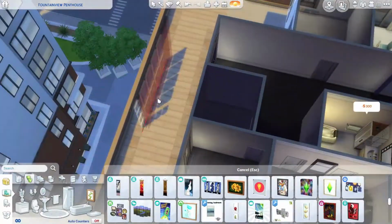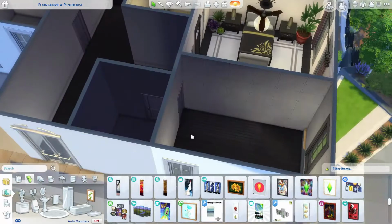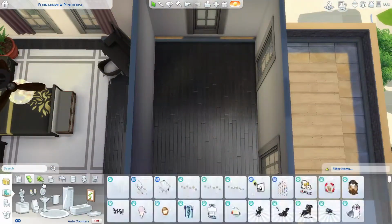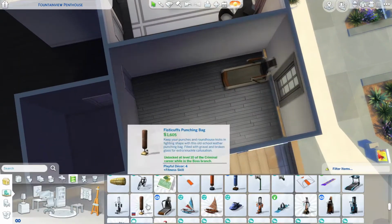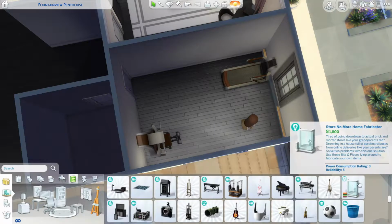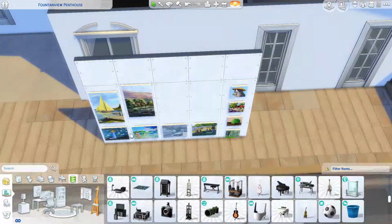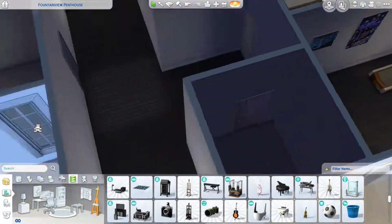So I will have this hashtag, but these paintings are from the gallery that I have saved to my library. And they're really pretty. I have a whole bunch of different sets. They're actually rooms that people have made that are literally just a wall with a bunch of paintings. They're something different that you can put in your Sims rooms, and I really like it.